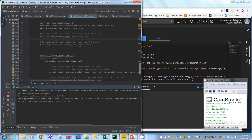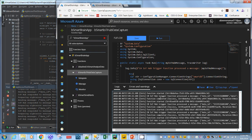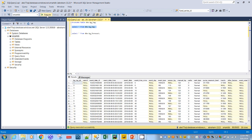It's pulling data from a CSV file and it's sending data to Azure IoT Hub, and the IoT Hub is triggering this Azure function to load the data into a database, and the data is coming into the database. Let's see that. So the data is coming in, and we'll wait for all the data to go in.